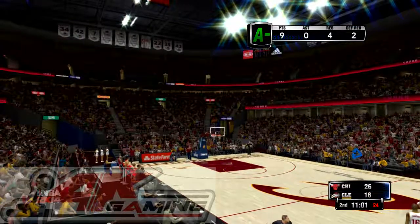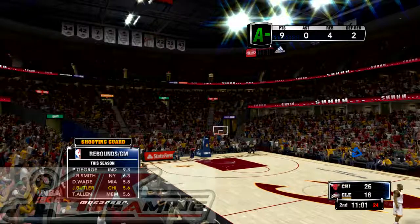And now, let's take a look at a very well-rounded group of players. Shooting guards who can rebound at the big board.